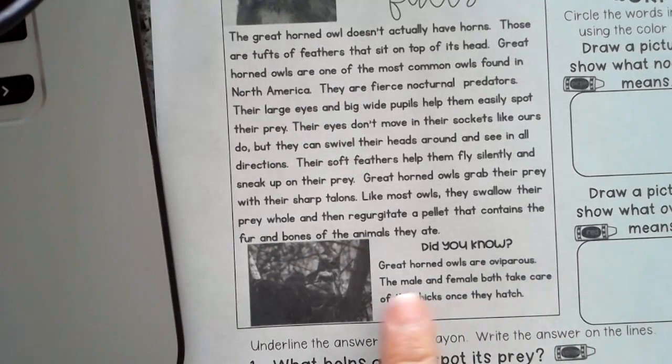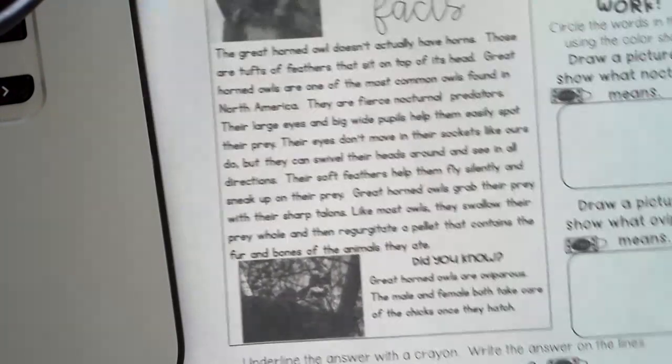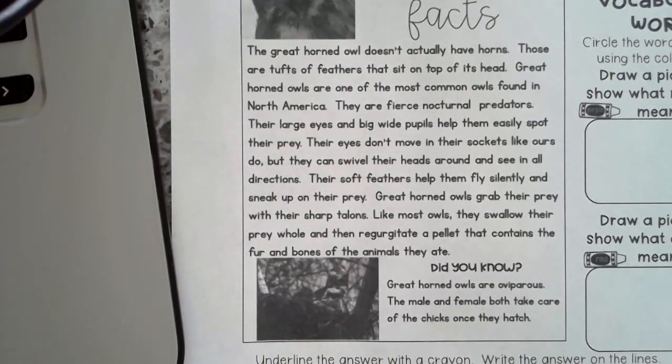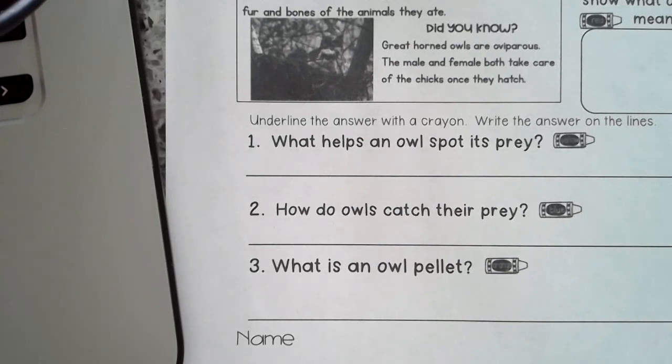Did you know great horned owls are oviparous? The male and female both take care of the chicks once they hatch. Oh, that's a lot of really good information about great horned owls. So the second part of this is I'm going to go ahead and read the questions that are required for me to answer, to get my brain ready to find the answers in this fact sheet.